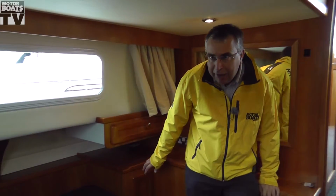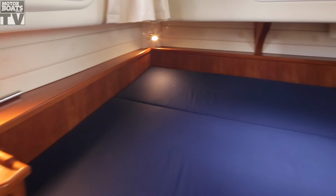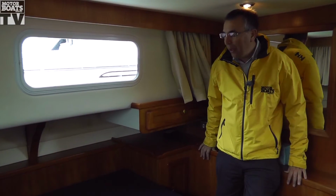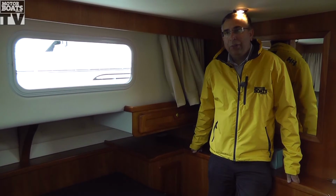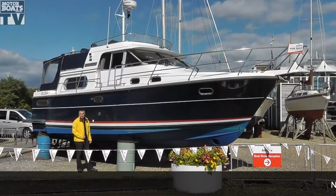This is yet another area on this boat where you have to remind yourself that it's just 32 foot long. It's fantastic. You've got big windows around here, there's loads of storage, plenty of floor space, big double bed, and an ensuite on that side. If two people want to do some serious cruising and want to keep the size of the boat down, this is absolutely brilliant. Nimbus always build a great boat.